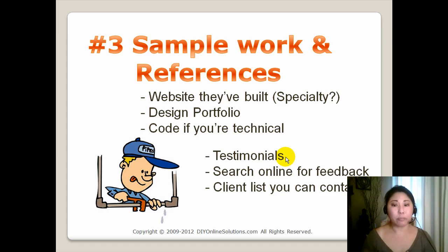The other thing you can do is search for their name plus words like complaints or scam, those combination words, and see if there are any complaints about them online. Chances are people go online to complain. They don't really go on there and say, great, good job, this guy did a good job. So take it for what it's worth.